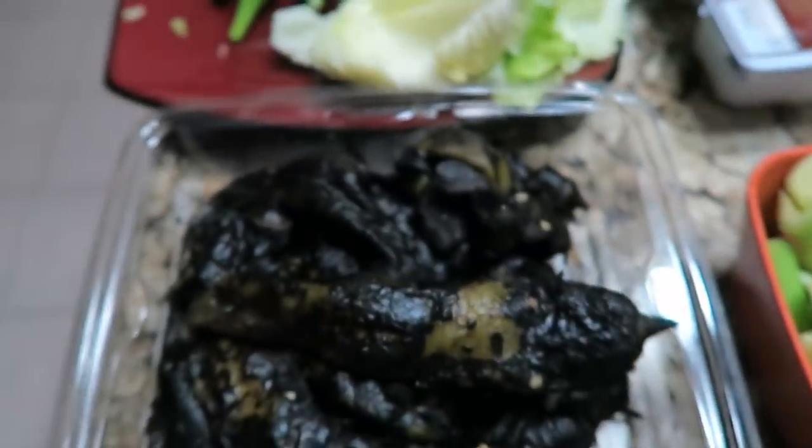I made a bigger dip after that, and so we're watching possibly the least vegan show on the planet. It's Anthony Bourdain, England episode. It's interesting, I don't know why.